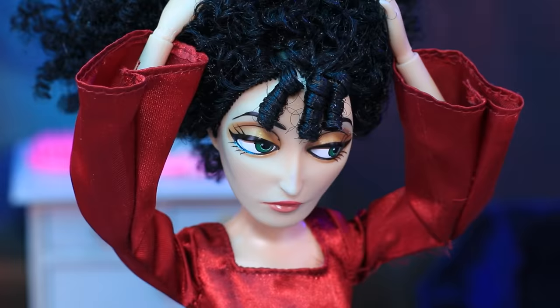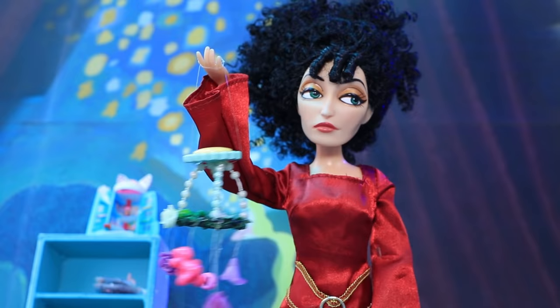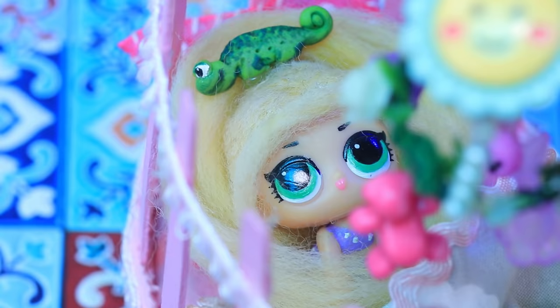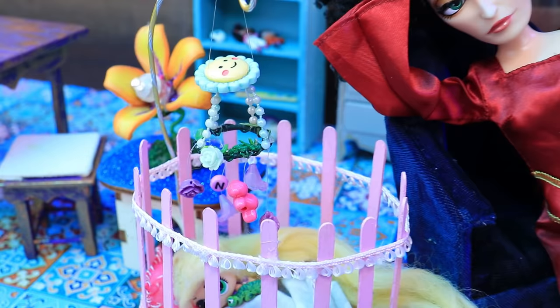Oh, my head is gonna explode. Ow! We need to come up with something. That's right, I bought a mobile for a reason, so I'll use it. Rapunzel started staring at it. Flying figures helped her fall asleep, and she had sweet dreams.